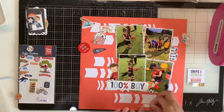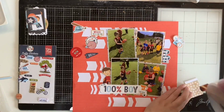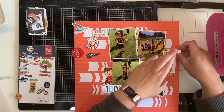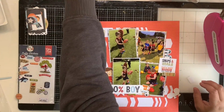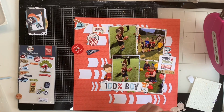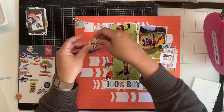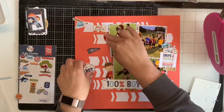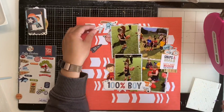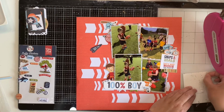My other clusters are very random. Again, I have not got a heap of this collection left, and it's random, but we totally make it work. There's a little snakes and ladders game board in there. There's a bike I just added. I'm just going with it. I really am. I think the collection works, and so I'm just making it all work together.